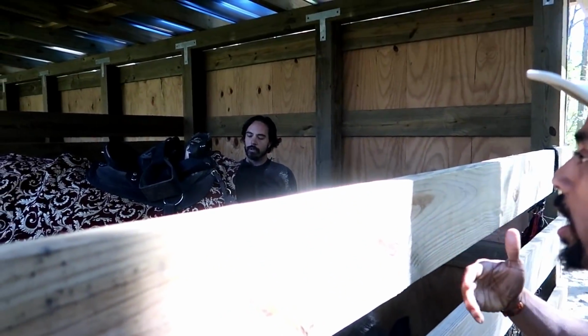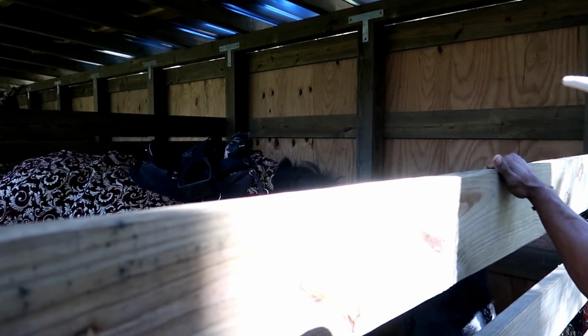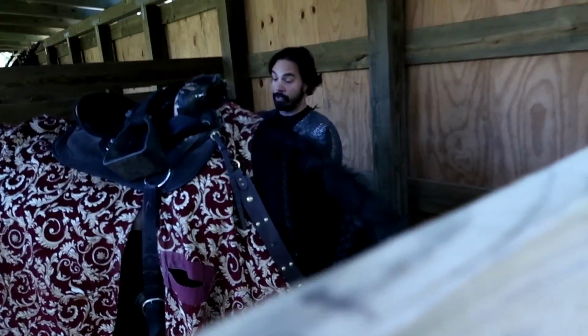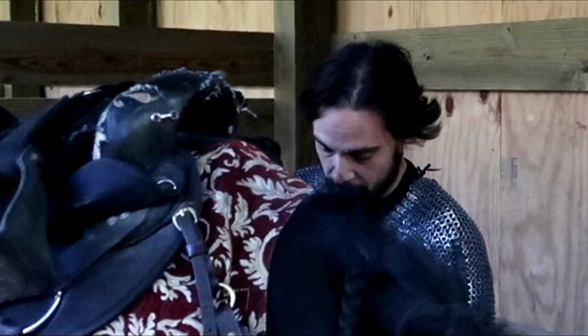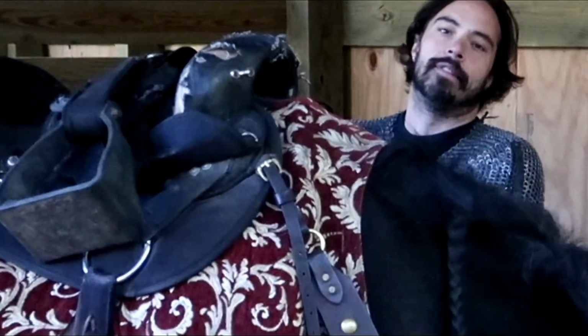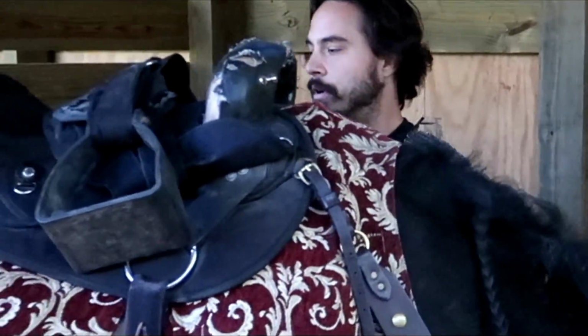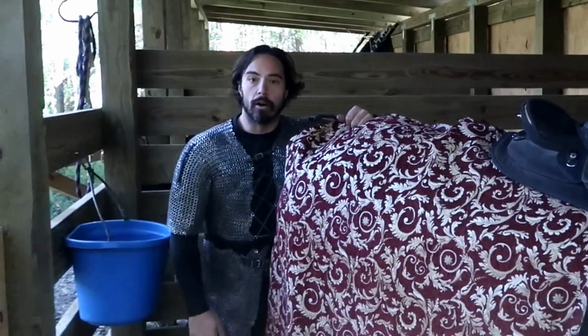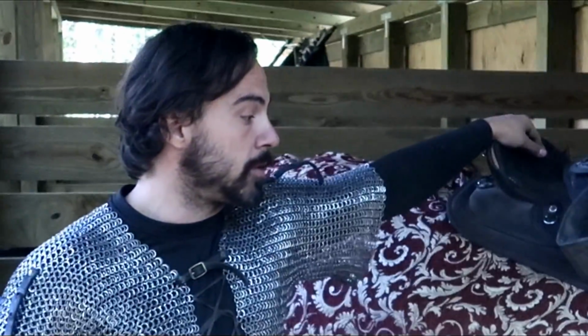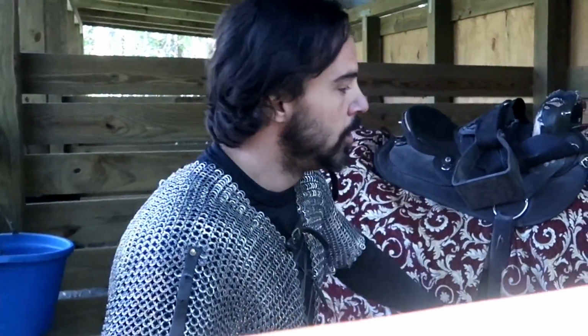Now, how long does the training typically take to get a horse ready to perform? That all depends on the horse. Every horse has a different personality. Some take to it instantly. Some need a little more encouragement or getting used to all the sights and sounds. There's a lot that comes with our show, from the crowds to armor, which some horses have never seen in their life, to the impact and sound of the joust hit. Elliot really took to it quickly. He's probably our most veteran horse, our old pro.